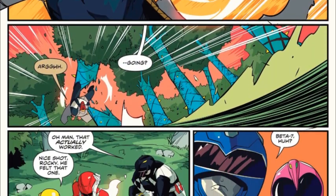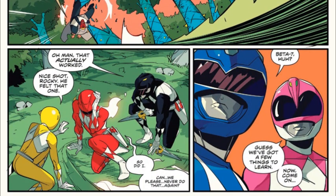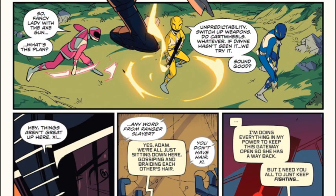You know, kind of like how the Cogs couldn't beat Bulk and Skull, I guess. Dane can't plan for chaos. Billy and Kim are duly impressed. Kim comes over and asks Aisha what the plan is. Unpredictability, she says. Switch weapons, change styles, do gymnastics, anything Dane hasn't seen.